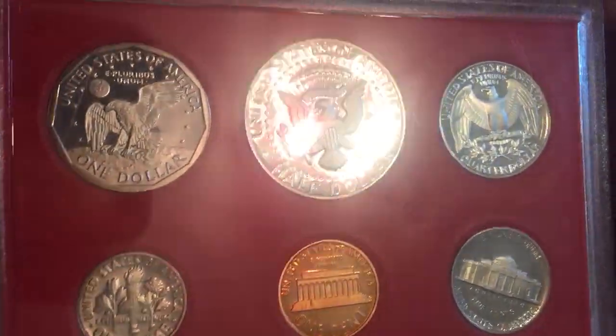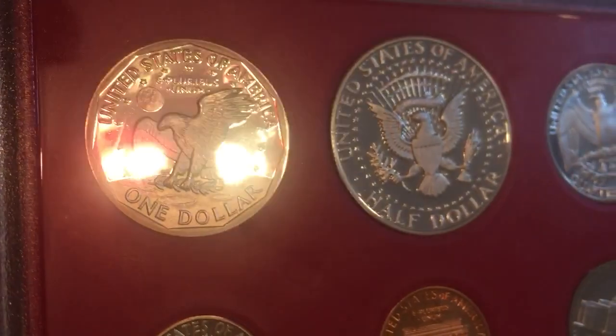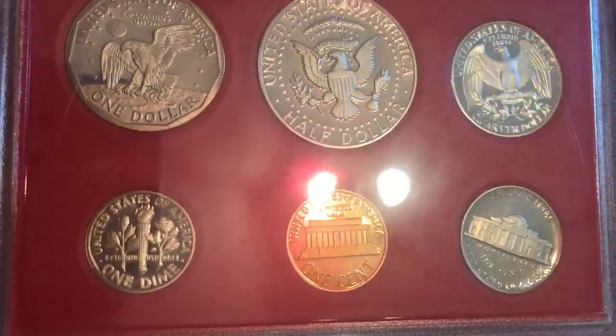But yeah, what's your favourite coin? I think the Susan B. Anthony one, especially the reverse, iconic design. But what do you think? Can you pick a favourite of those?